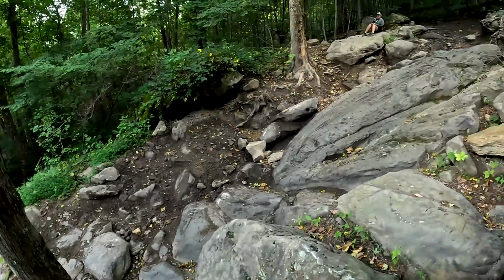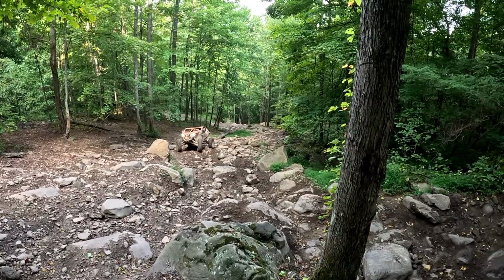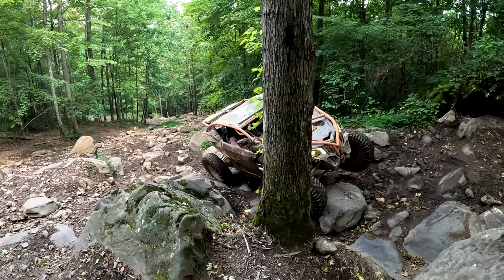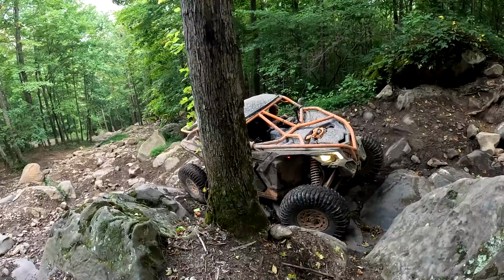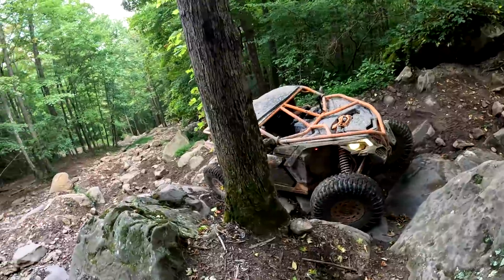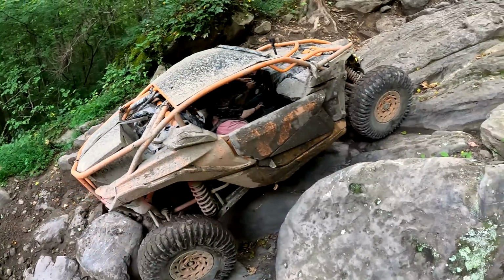Felt pretty good. I don't know how it looked, but it felt pretty good. It's just so hard to show how steep stuff is on camera. Got Scott up now. There was that, well, when was that? That was on Chuck Norris at Stony Lonesome, yes, where you started bouncing back and forth. It was doing it there too. Oops, almost fell. I'm good.